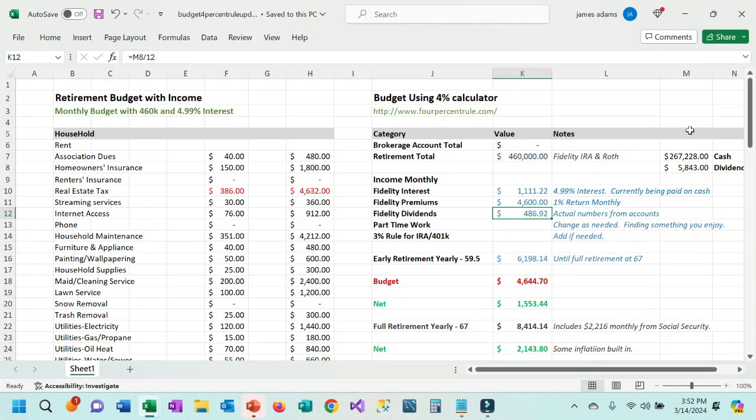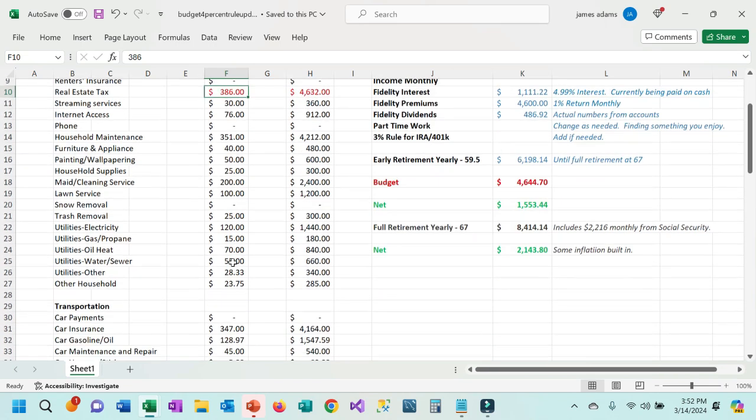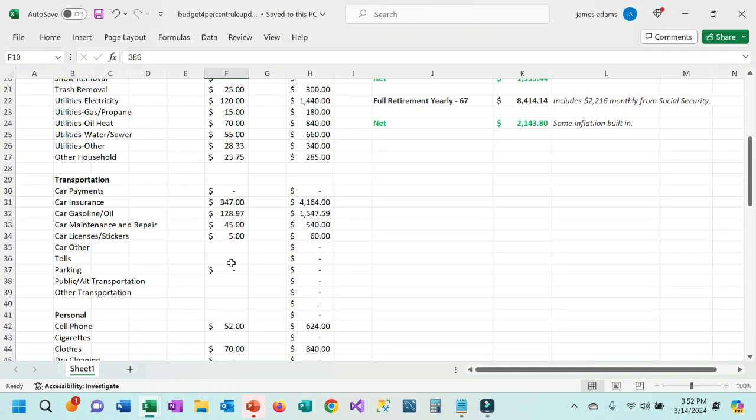Okay, now I've opened up what I call my budget, retirement budget with income spreadsheet. And it's a little bit different than a lot of other worksheets that you see out there. What I've done on the left is my actual household expenses. You can see the ones that I've marked that have increased quite a bit are the ones in red. My real estate taxes have gone up quite a bit. I think it went up close to 20% this year, but I list pretty much all my different expenses.